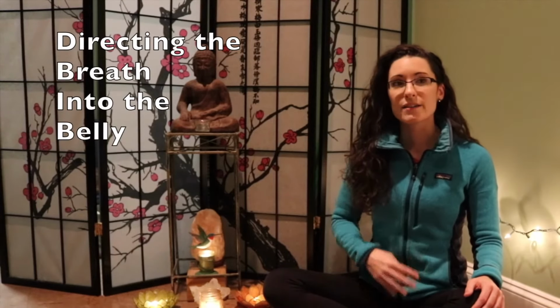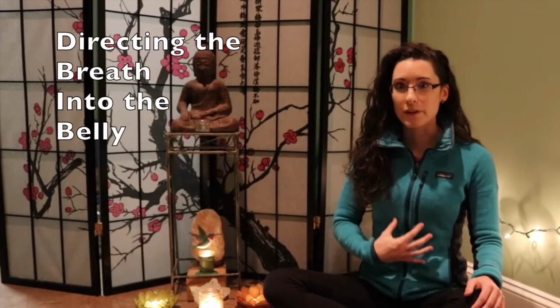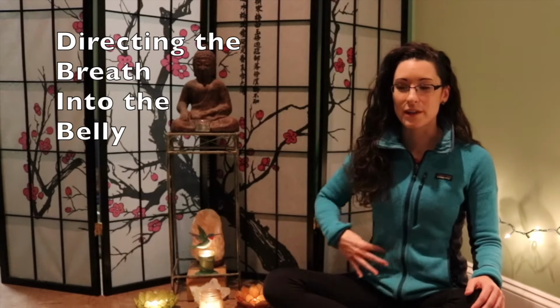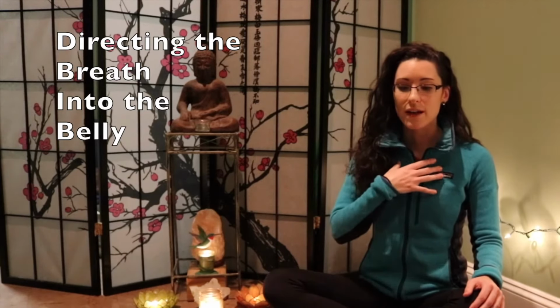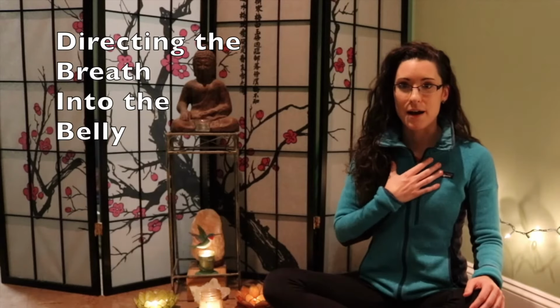So then we'll go down to the next one, which is belly breathing, trying to make sure that we're pulling the breath down with the diaphragm. And really, this is the muscle of breathing. The diaphragm is the muscle that initiates the breath, but we want to make sure that we're not holding the breath up high in the chest by itself, because sometimes that can make us feel anxious.